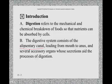And so we'll talk about things like what makes up your digestive fiber in your diet, mainly cellulose from plants. We can't digest that. We don't have the enzymes to break it down. So it literally goes in the donut hole and out the donut hole. And then we also have several accessory organs, like the liver and the gallbladder, the pancreas, your salivary glands, whose secretions are going to aid in the process of digestion.